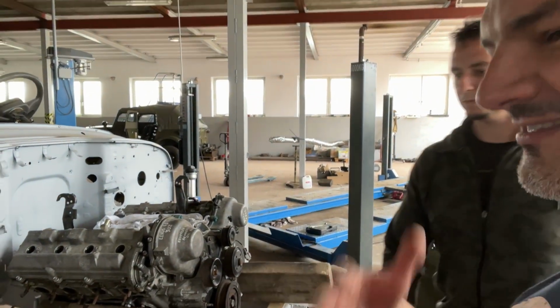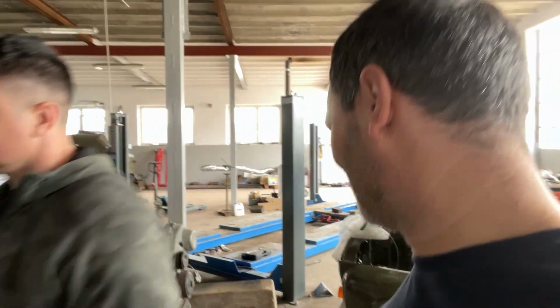Okay. So the body would resemble a Russian car, but Japanese technology inside.